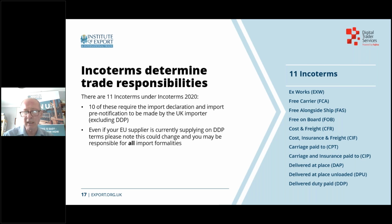Now, we'd expect that in a majority of cases it would be the other Incoterms. So, for example, DAP, delivered at place, or FCA, free carrier, would be used. But if your EU supplier is using DDP at the moment, they could push back to you when full import controls are required and certificates and pre-notification are required. So don't just assume that if your EU supplier is selling on DDP terms today, they will continue to do so.